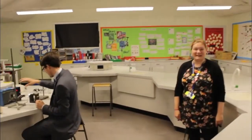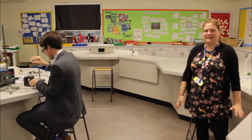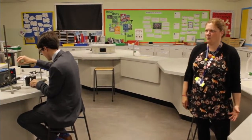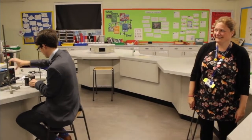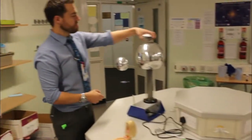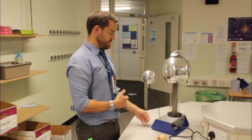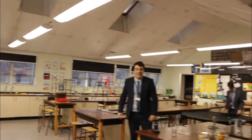We also study magnetic fields in year 7, although we look at them in more detail at GCSE and find out how they can make things like motors work. At A-level, we look at this again in a lot more detail and try and look at some of the equations behind these interactions.